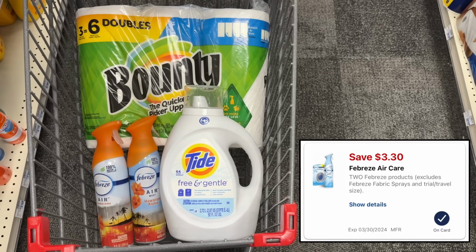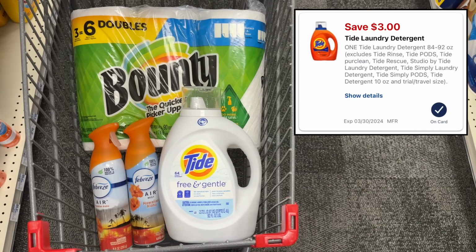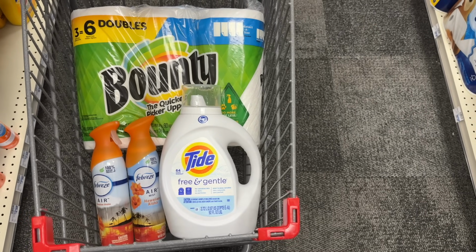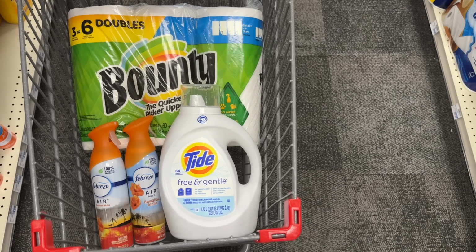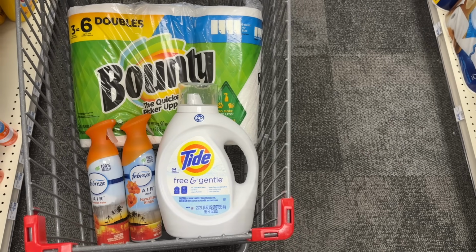We have a $3.30 off 2 digital coupon for the Febreze and a $3 digital for the Tide. You should be left to pay $25.56. Earning back your $10 extra buck makes all 4 items just $15.56, which is over 50% off. So that's a really, really good deal.